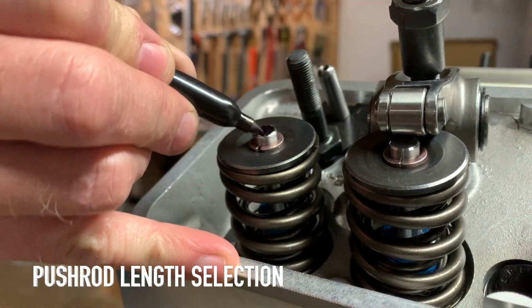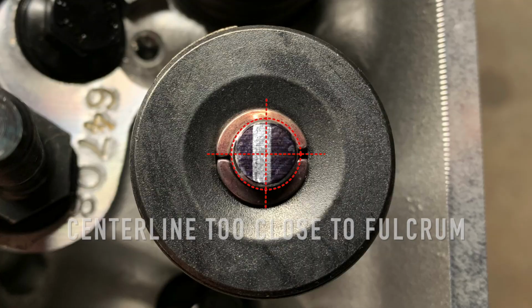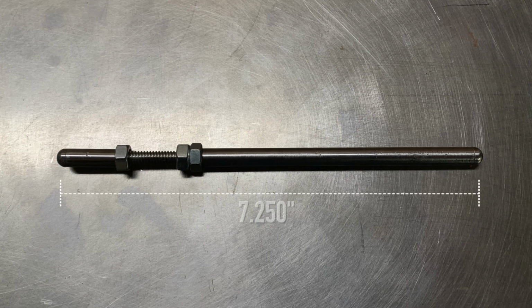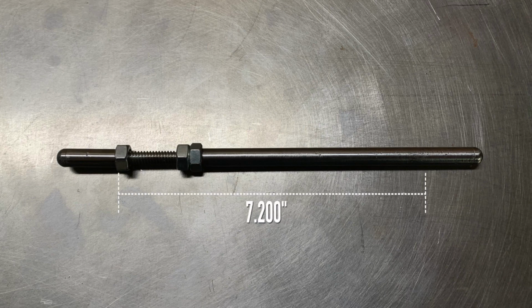Now a side note, if there's one reason why LS motors are so good, it's the cathedral port cylinder heads that flow insane amounts of air straight from the factory. This is why you can run a small cam and still make big power with these motors.